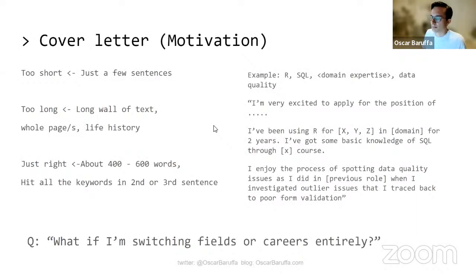So just as an example of cover letters that I've seen that are really good, the spectrum is: those that are too short, like just a few sentences, they're just not great. The opposite side is also not fantastic, if you've got a whole wall of text, like a whole page or 2 pages of life history and how you feel about all sorts of subjects that don't really have much to do with the task at hand. That's also not great, because you get the feeling like this person can't get the points across really well. Just about right is 400 to 600 words, I would say.